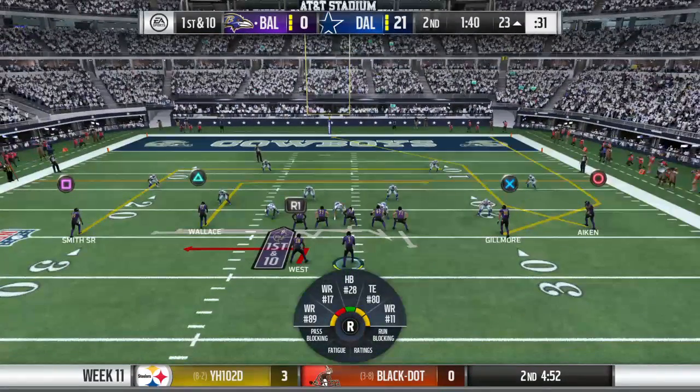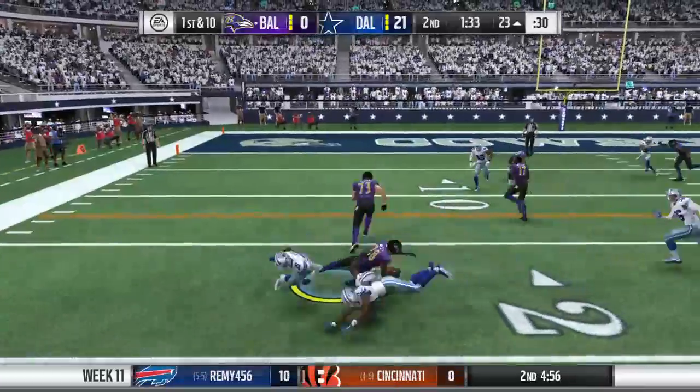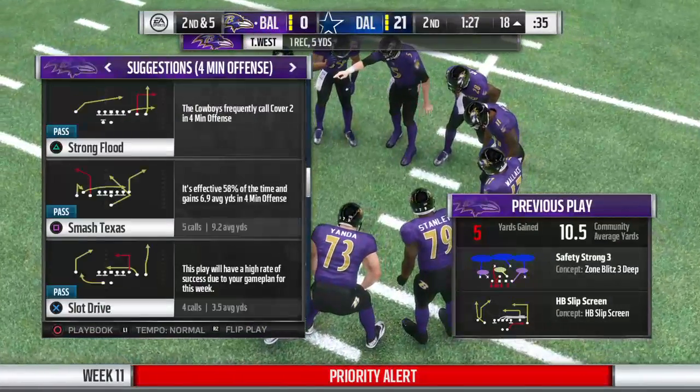And the offense moving quickly to the line. They look to throw on first and 10 with Flacco. Setting up the screen for West. And they'll bring him down at the 18-yard line. Call it a gain of 5. And that'll make this a second down.